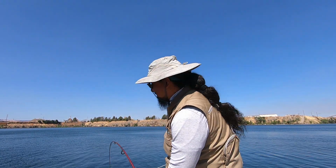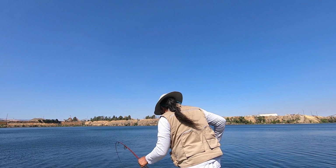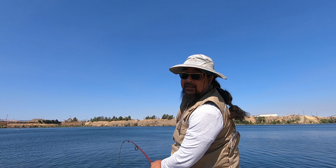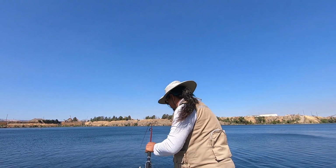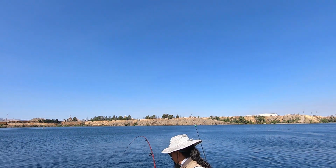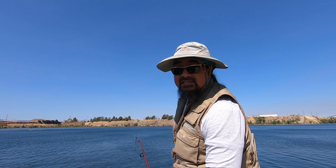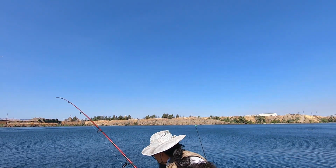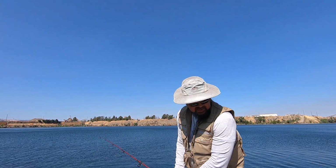Oh, man, it's a good size one. It's a good fighter. Oh my goodness. Not easy. Here it comes. Whew. When it sees the net, it cuts out. It's a strong fish though. There we go. Okay, we got it.